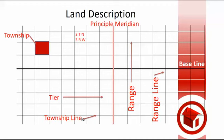So we're going to take each township, and break it out into 36 sections. Each township is going to be divided into 36 sections. All right? Why 36? Because it's 36 square miles. So how big is each section? 1 square mile. All right?